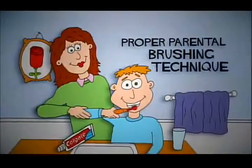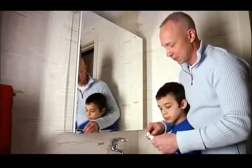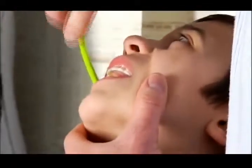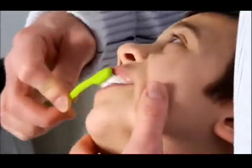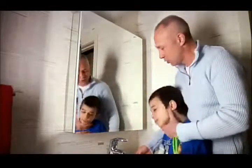Proper parental brushing technique. Here's a demonstration of the proper way for you to brush your child's teeth. Notice how Russ stands behind his son, putting Tommy's head against his chest. By standing behind your child, you'll be able to guide the toothbrush over your child's teeth. Just simply move the toothbrush back and forth 5 times. This motion should feel like you're brushing your own teeth. All right, excellent. Good job.